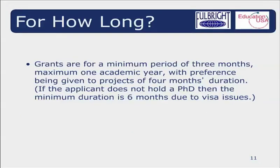Our grants are for a minimum period of 3 months, maximum 1 academic year, with preference being given to projects of 4 months duration. So since the amount that you earn for this award is based on a monthly maintenance of 3,000 euros per month, it's really important that you justify each month that you're in the United States with real work and a necessity to be there. So if you are doing a degree, however, you will need to stay for a full year at least. If you do not hold a PhD, you have to go for a minimum of 6 months due to visa issues.